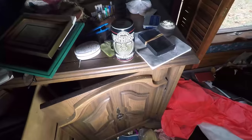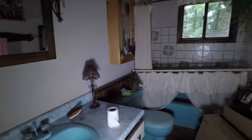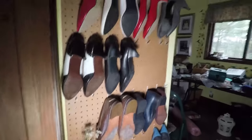You've got an Iron Horse beer right there. Oh, goodness. All right, let's move along. Some other parts of the house here. Here we've got a bathroom. Nothing much to it. I'm guessing the house was vacated around Christmas time because there's quite a bit of Christmas decorations throughout the house.